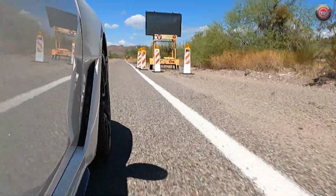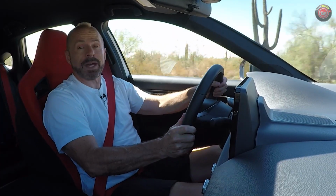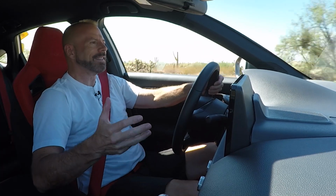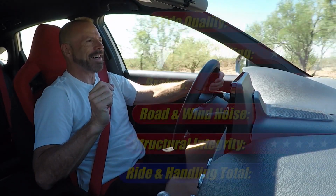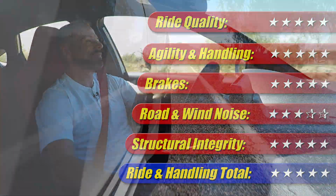So bottom line, this chassis is, that was a cattle guard. I don't know how much better they could make it, right? A lot of people say, why doesn't it have all-wheel drive? But I'm not complaining here. Front-wheel drive makes it a little bit raw, a little bit fun, and it makes me smile. This chassis gets 5 out of 5 stars.